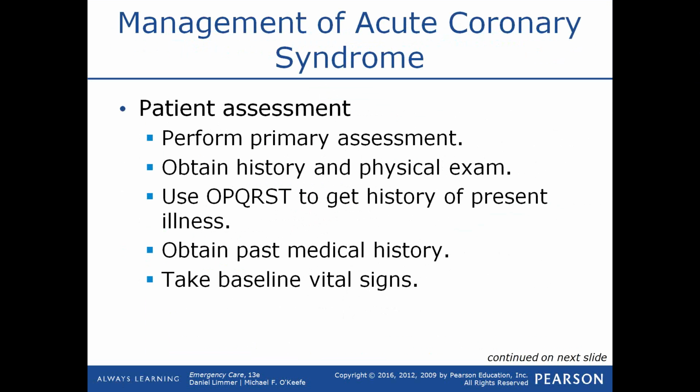OPQRST works really well when we're trying to get a history of pain. O stands for onset. You know, what were you doing that brought the discomfort on? And oftentimes, heart attack pain occurs at rest. So, you know, certainly if they're shoveling heavy snow or carrying weights up to the attic, that may cause heart-related chest discomfort. P is provocation. Does anything make it better or worse? You know, this chest discomfort is caused by a narrowed or completely occluded coronary artery, and so oftentimes nothing makes the pain better or worse. They describe it as constant. It isn't made worse when you take a deep breath. It isn't made worse when you push on their chest.